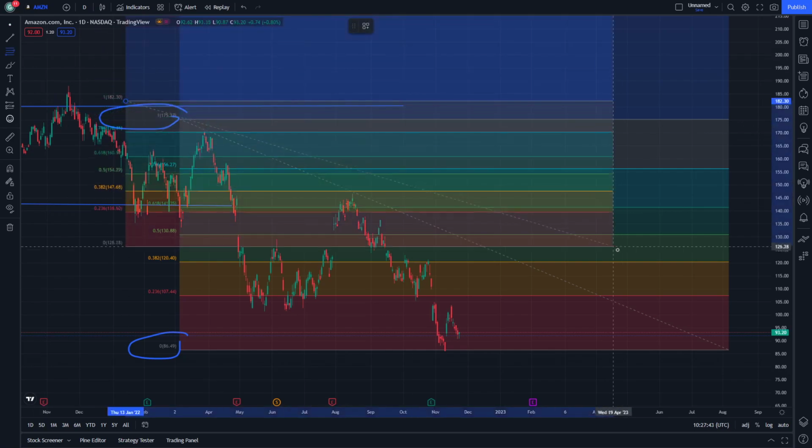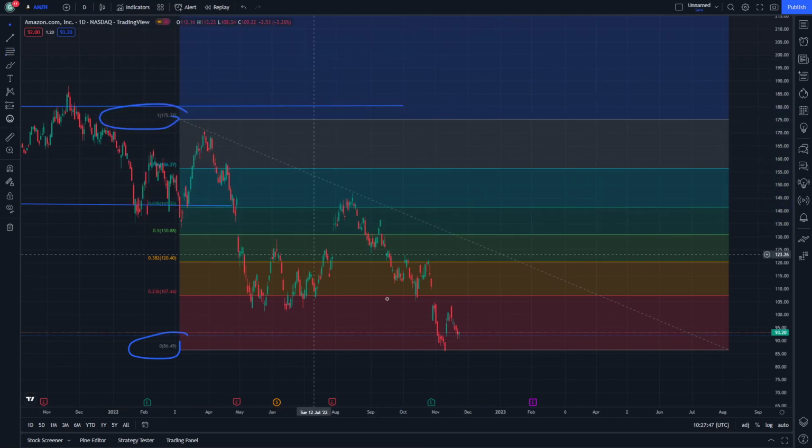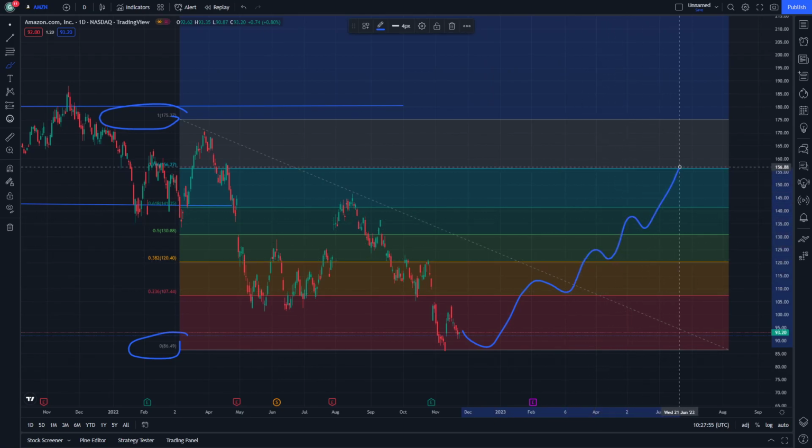So I think if we went for the first retracement that we drew, it seems that this is going to be absolutely the zero potential level, and it's going to increase a little bit until it reaches this side.